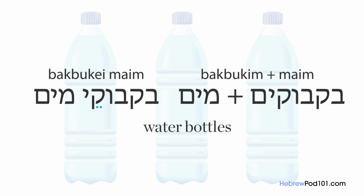Notice that the nikud appears on the letter just before the yud. We'll use our first example again. If we want to say water bottles, the plural form of bakbuk, bakbukim, will turn into bakbuke, like so. Bakbukim plus maim. Bakbukei maim.